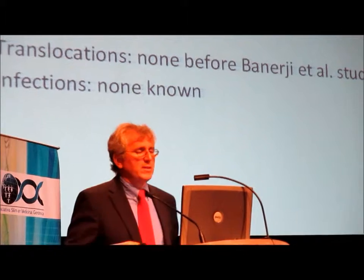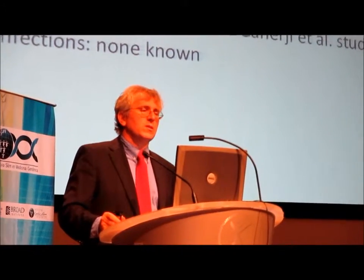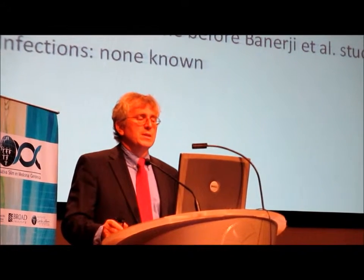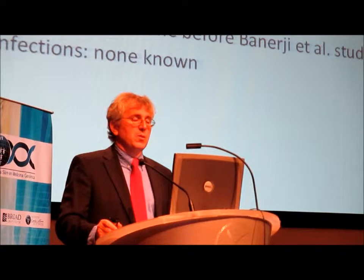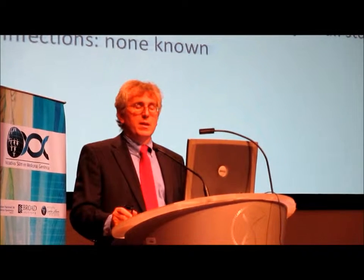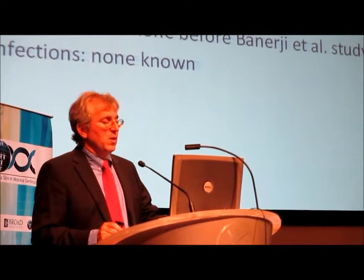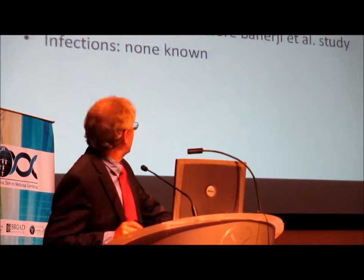In terms of breast cancer genomes, the previously known mutations included mutations in the TP53, PIK3CA, and AKT1 genes. In terms of copy number, well-known focal amplifications included the ERBB2, cyclin D1, MYC, and FGFR1 genes. In terms of copy number, there were also a number of recurrent chromosome arm level gains and losses.